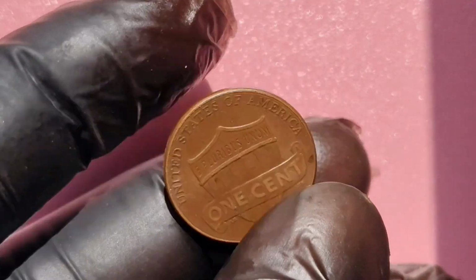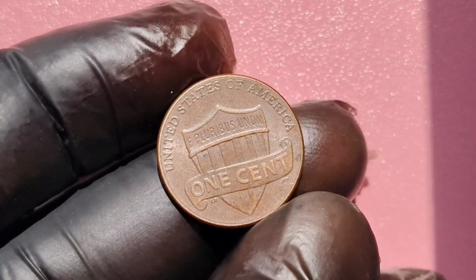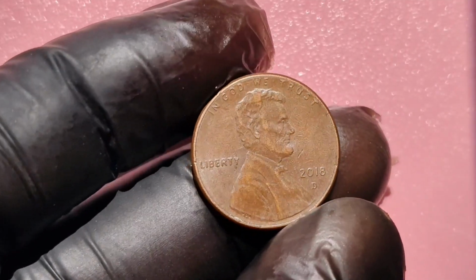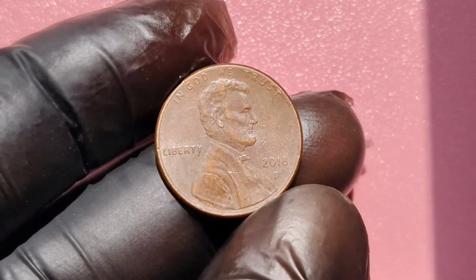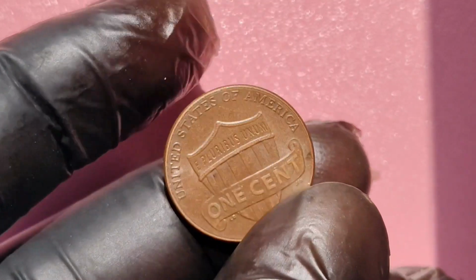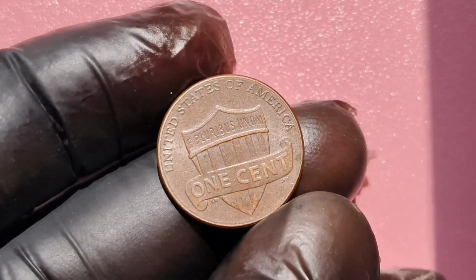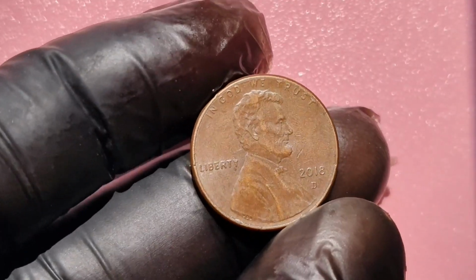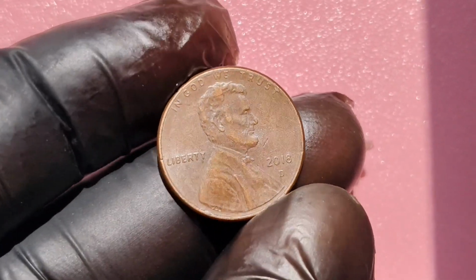In addition to its potential monetary value, the 2018 D Mintmark Lincoln penny also holds historical significance. The image of Abraham Lincoln featured on the coin serves as a reminder of his leadership during one of the most tumultuous periods in American history, the Civil War. Lincoln's dedication to preserving the Union and his belief in equality for all continue to inspire generations of Americans to this day. By collecting coins such as the 2018 D Mintmark penny, we can keep his memory alive and learn more about the rich history of our nation.